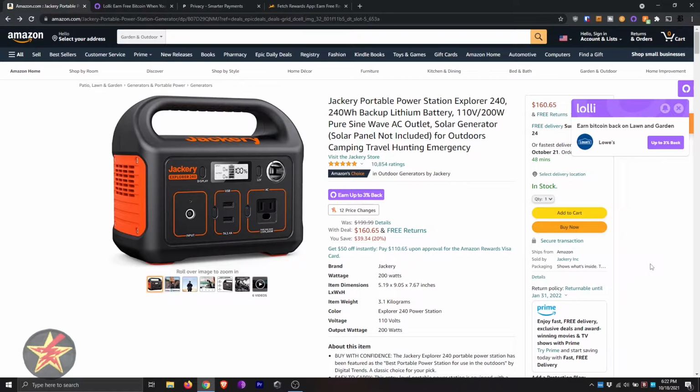Now, there are some of you out there who are kind of interested in the cryptocurrency sphere, but don't necessarily want to spend your own money to purchase crypto. Well, here's the way that you can get your cryptocurrency without actually spending money on it, just purchasing things that you would buy anyway. Now, Lolly does not work on Amazon. It does have a running list of all of the websites that it works with currently. And again, up in the corner there, full review of Lolly. But one thing that they have added recently is this.